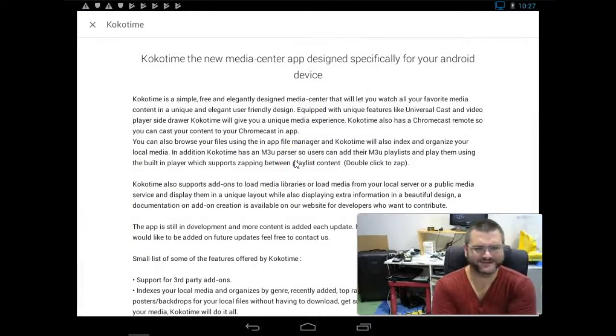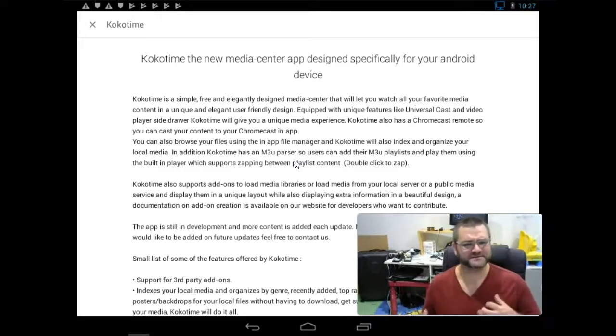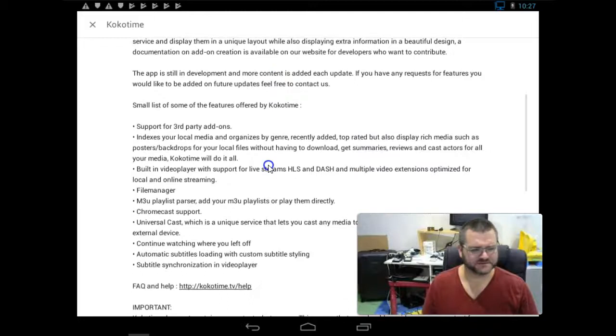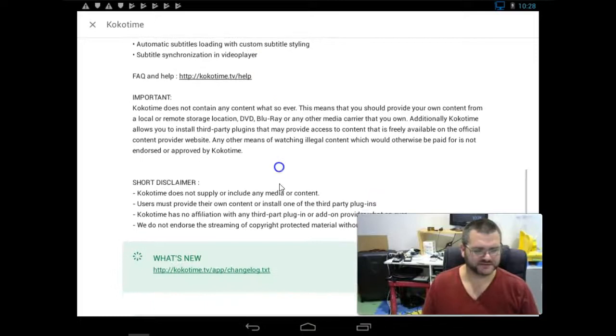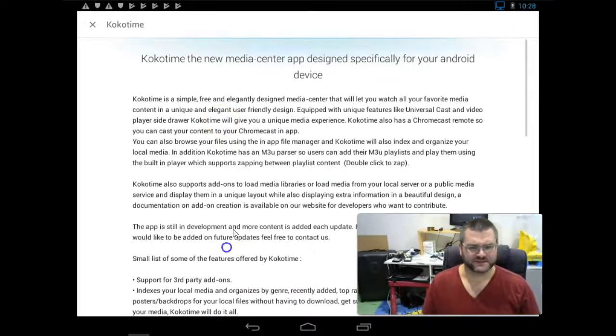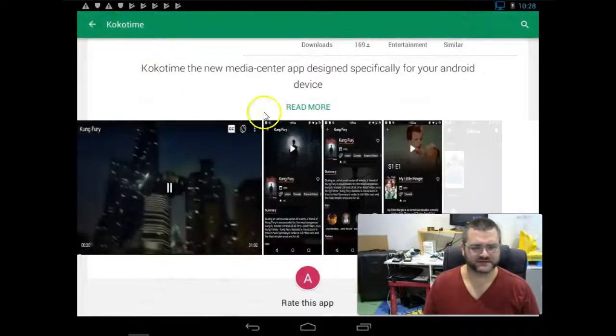It's a simple, free, and elegantly designed media center that lets you watch all your favorite media content in a unique and elegant user-friendly design. Oh, I'm excited! You can also browse your files using the file manager, and Coco Time will also index it. So it sounds a bit like Kodi, doesn't it? You can watch shows with third-party add-ons and watch your stuff that's installed on your network. So what else does it support? Universal Cast, Chromecast support, so that's a good thing. It does not contain any content whatsoever. So they're saying they don't contain anything, they just build the apps and you connect to their things. Does not support inclusion of media content. Okay, basically it's just their liability bullcrap to say that, so they can't get sued.